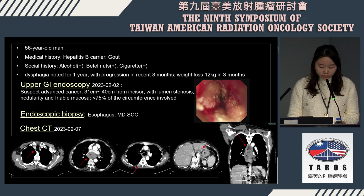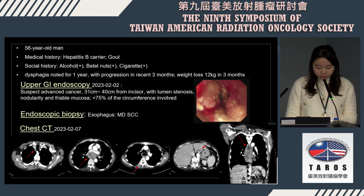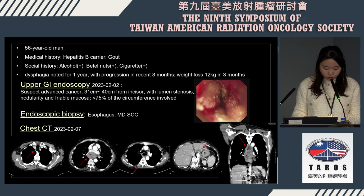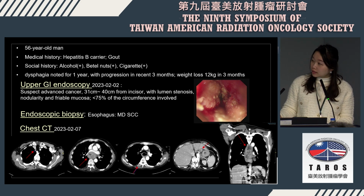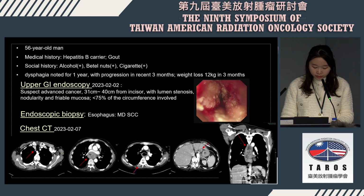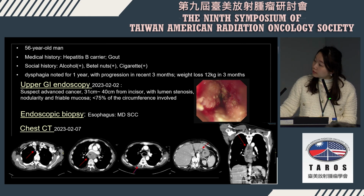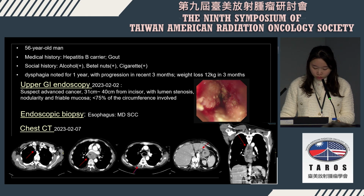To evaluate the extent of the tumor, a chest CT scan was performed. The CT revealed a lobulated mass with significant wall thickening involving the middle to lower thoracic esophagus, resulting in near-complete obstruction and invasion into the bronchus. Additionally, enlarged lymph nodes were noted in the mediastinal and perigastric regions, highly suggestive of lymphadenopathies. Furthermore, distant metastasis was identified involving the paraspinal soft tissue at the T7 vertebral level here. Therefore, the tumor was staged as clinically T4N2M1.